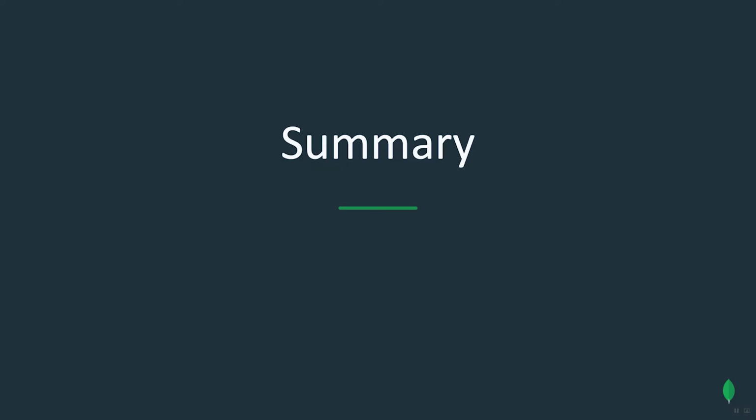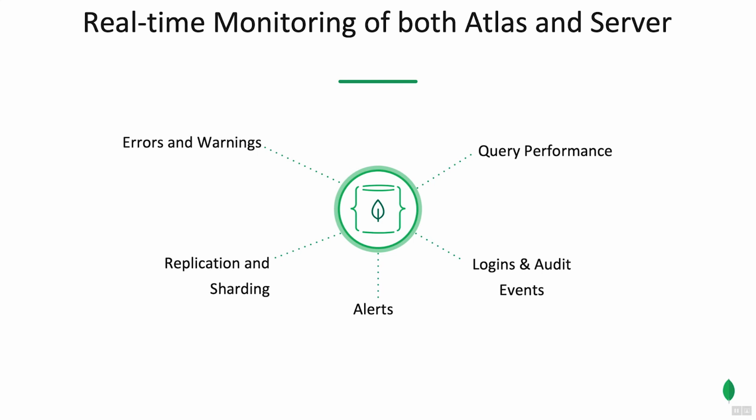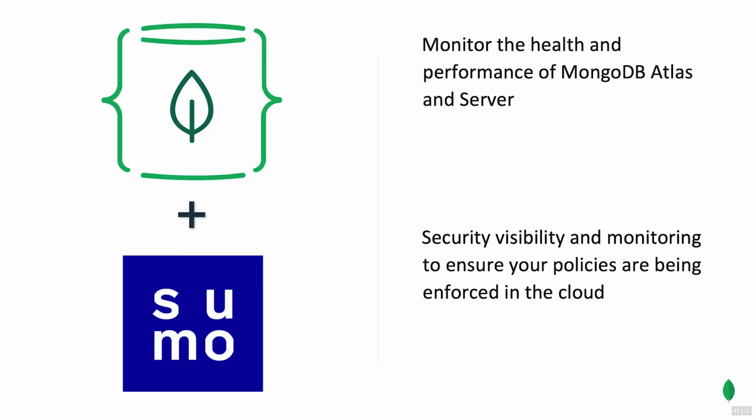To summarize what we've learned so far, we've seen how MongoDB Atlas and Server make valuable operational and security information available via critical logs, metrics, security, and audit events. And more importantly, you don't want fear and apprehension to prevent you from getting the benefits of running MongoDB Atlas in the cloud. So we've shown how you can bring transparency and confidence to the process by comprehensively monitoring the reliability, performance, and security of both Atlas and Server with Sumo Logic.